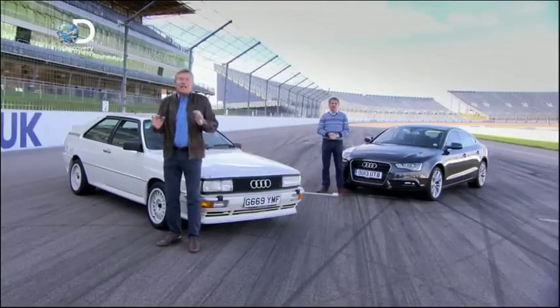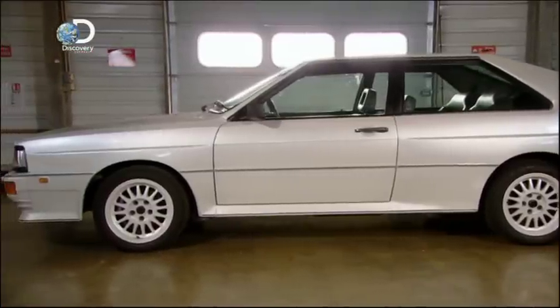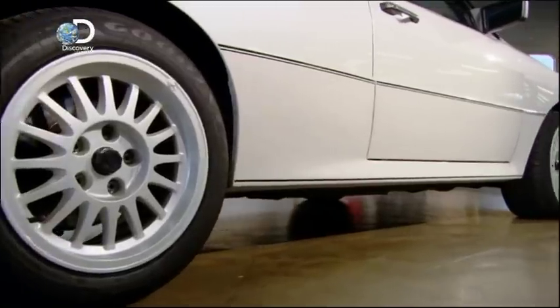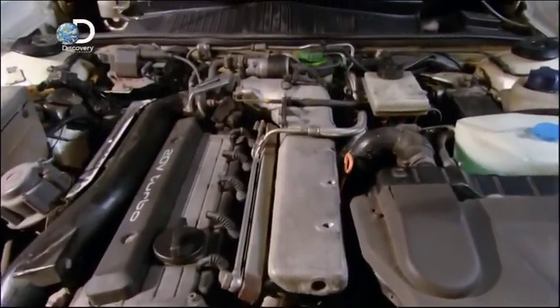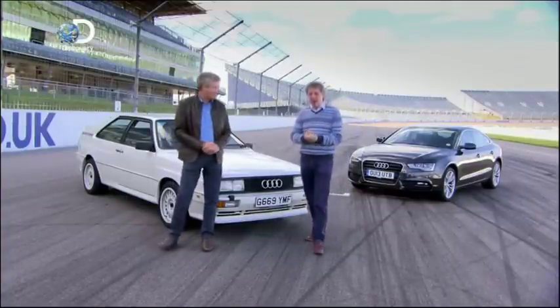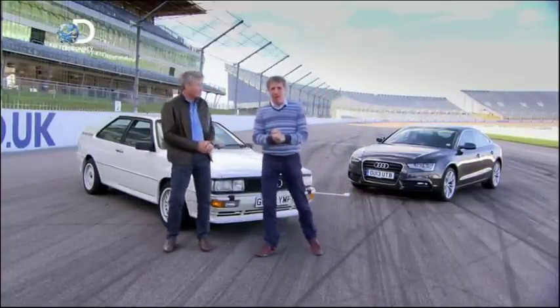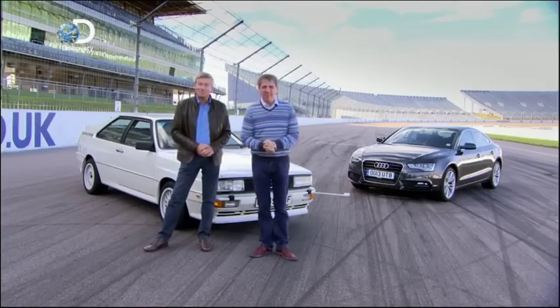This is the Audi Quattro, the first coupe with permanent four-wheel drive, featuring a hairy-chested 220-horsepower five-cylinder turbocharged engine. It still makes rally fans go weak at the knees. But how does it compare to a bog-standard version of Audi's 21st-century coupe, the A5? Well, let's find out.